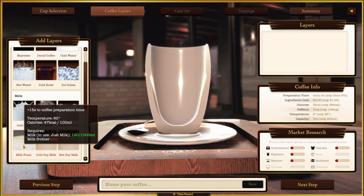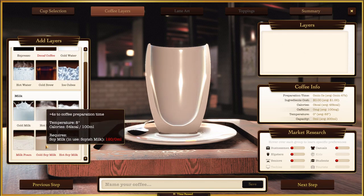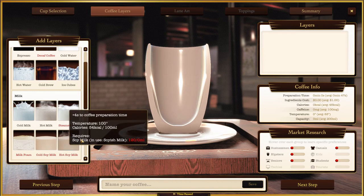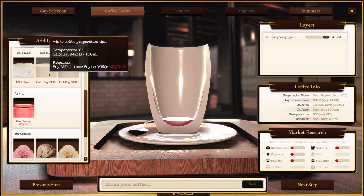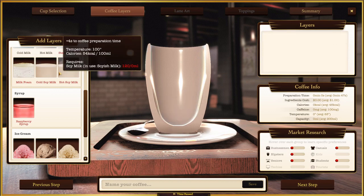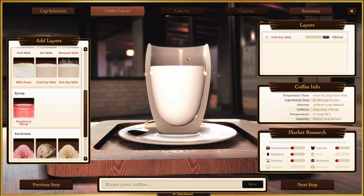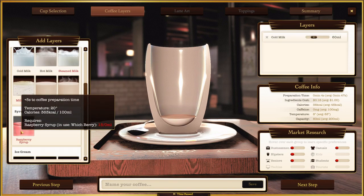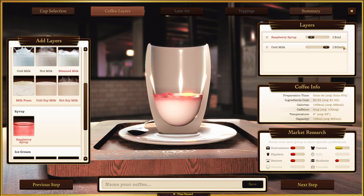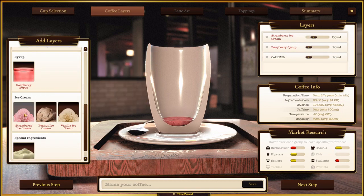If they don't like it, shoot. Come on, who doesn't like soy milk? Soy milk is good, yo. A little bit of raspberry syrup. Milk with raspberry syrup. And a bit more milk? No. A little bit of milk, a little bit of syrup, and some ice cream. Not this type. Peanut ice?